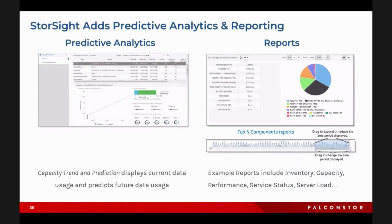Here's a couple of screenshots of predictive analytics. Screens might be a little bit small to see here, but you can see you can not only get the pie charts and the trend lines, but you can also expand or contract the time frame that you're looking across for historical reports, so that you can really get whatever view it is that you feel most comfortable with in looking at your systems and your setup.